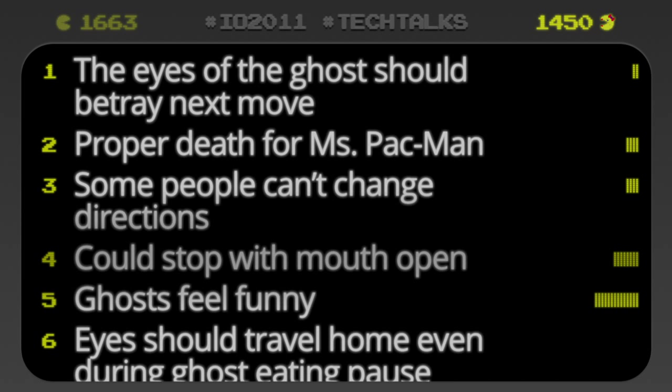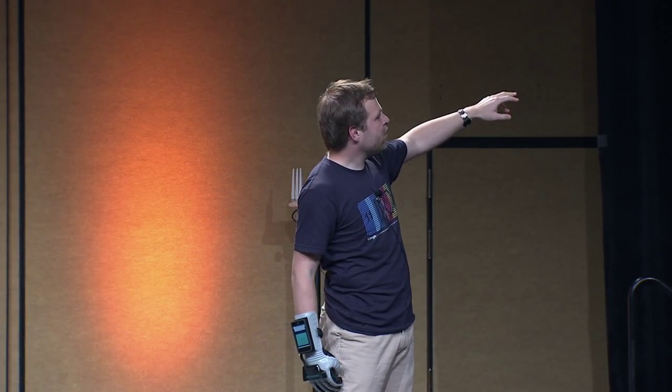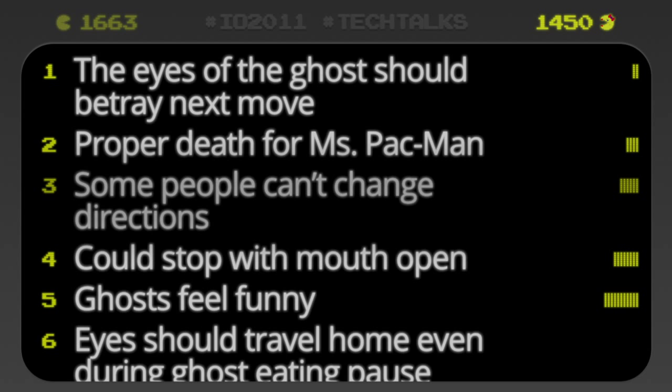So in Pac-Man, one of those many little details is that the ghosts change their eye direction just a moment before they change directions, so you can see where they're going to go for like 100 milliseconds. And of course, we wanted to have that too, because we wanted to pay proper tribute to Pac-Man, right? So Miss Pac-Man, when she dies, does a little bit of a different animation with a different sound effect. So it's not like a funeral or something. Could stop with mouth open. Pac-Man, when it hits the wall, never stops like this.